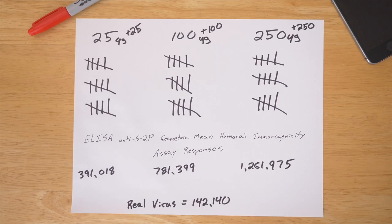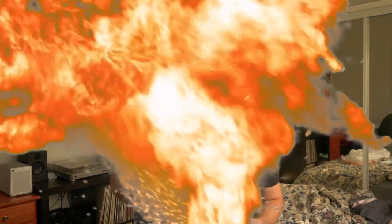That's really, really good. All right, put a point on this. Let's summarize. We took the spike instructions, we injected them into people's arms, and then they made the COVID antibody. Like, this is dope. When these results first came out, you started seeing Fauci get really excited.